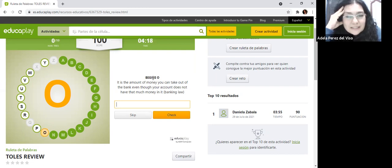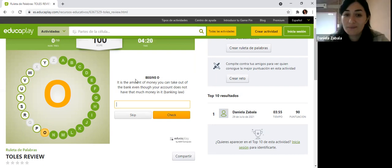Begins with O. It is the amount of money that you can take out of the bank, even though your account does not have that much money in it.